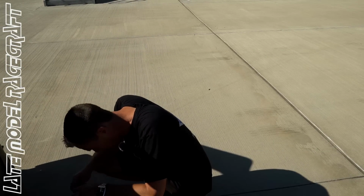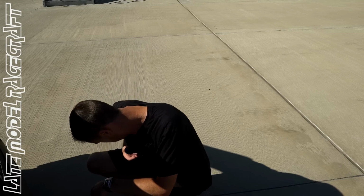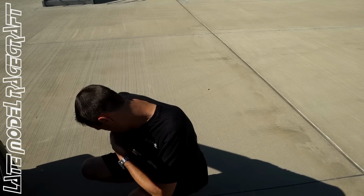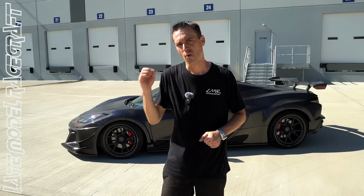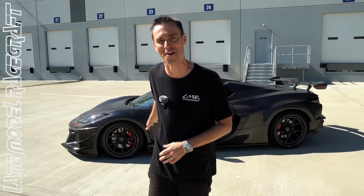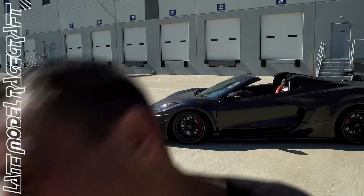I just need to talk about Corvettes and how cool we can make them. That's all. It is a full wide body carbon Corvette standing behind me.